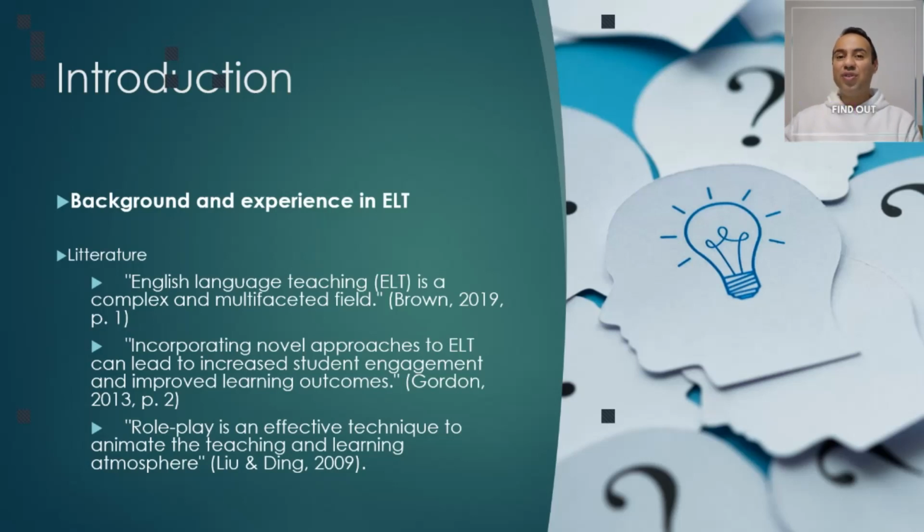We need to find out what has already been done in this area. As we say, literature review. English language teaching, ELT, is a complex and multifaceted field, and as such, there is a need for constant innovation and willingness to try out new ideas to improve the teaching and learning experience for both the students and teachers. Brown, 2019. Incorporating novel approaches to ELT, such as the use of technology or innovative pedagogical techniques, can lead to increased student engagement and improved learning outcomes. Gordon, 2013.